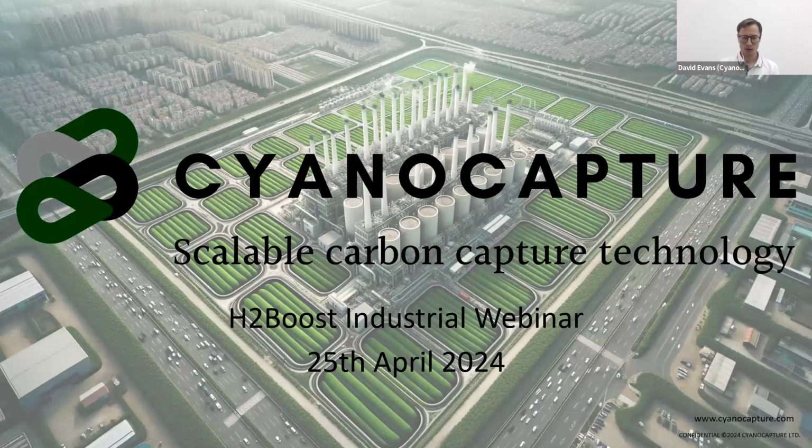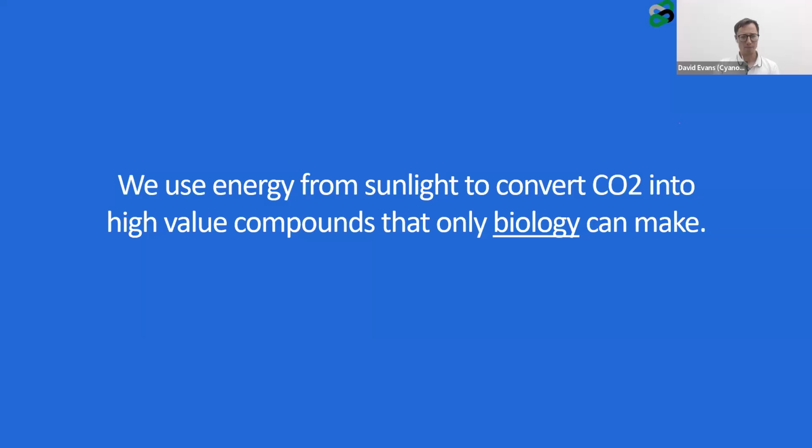I'm going to talk through our approach as a company to how we see carbon capture. You'll hear me talk a lot about energy and cost, and then moving forward into what we're actually doing in H2Boost. First of all, we're using cyanobacteria. You've heard from Miller, they're focusing more on microalgae, and cyanobacteria were the world's first photosynthetic organism, and about half the world's oxygen today is still produced by them. They've become incredibly efficient over many hundreds of millions of years at fixing CO2, and they produce lots of interesting products as well. So we've been on a journey over the last couple of years in terms of how we get the economics of our carbon capture system to work.